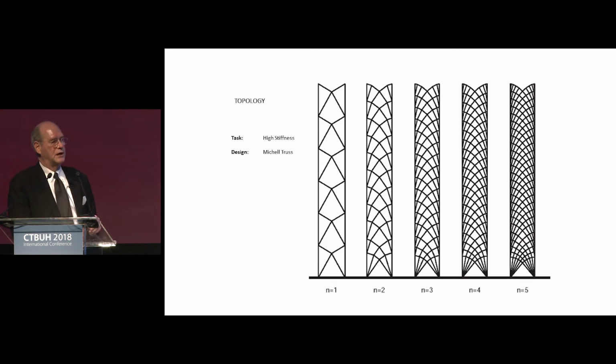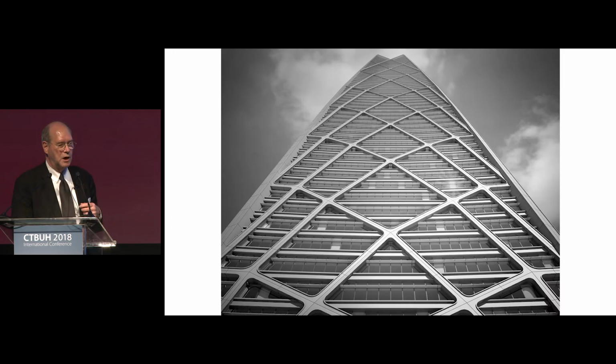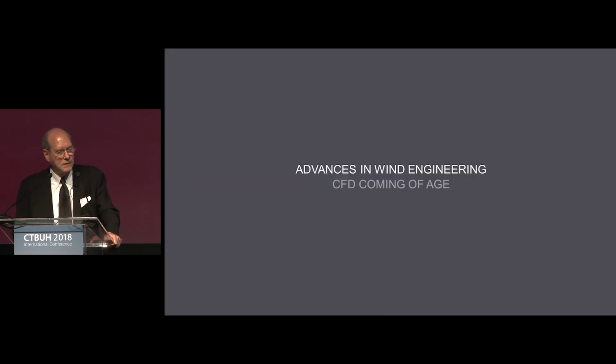In the office, we've been doing a lot of research in topology, structural topology, to see if we can come up with new architectures and looking for opportunities to apply these to the design of new tall buildings.